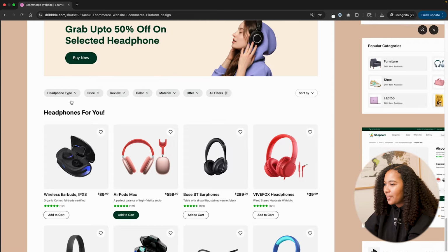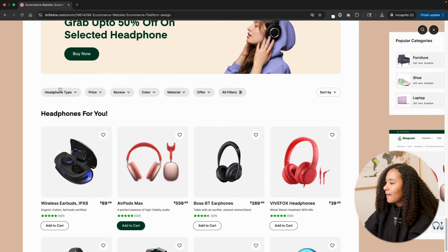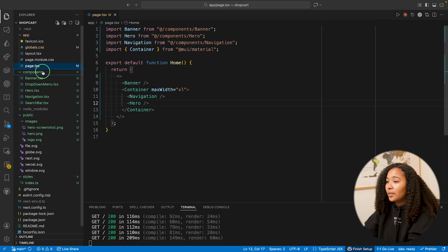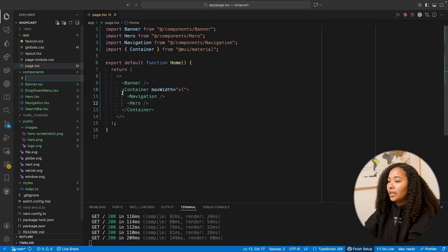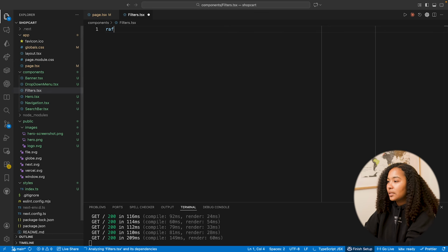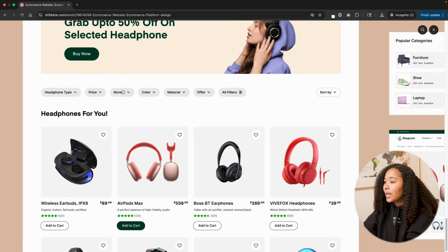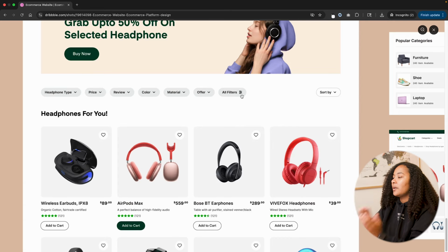But next step. So now we're going to do this filter situation. I think this will be a really cool piece to add to the project and to show off that you can actually build something like this. So we'll create a new file and we're going to say filters.tsx. And we have headphone type, price, review, color, materials.